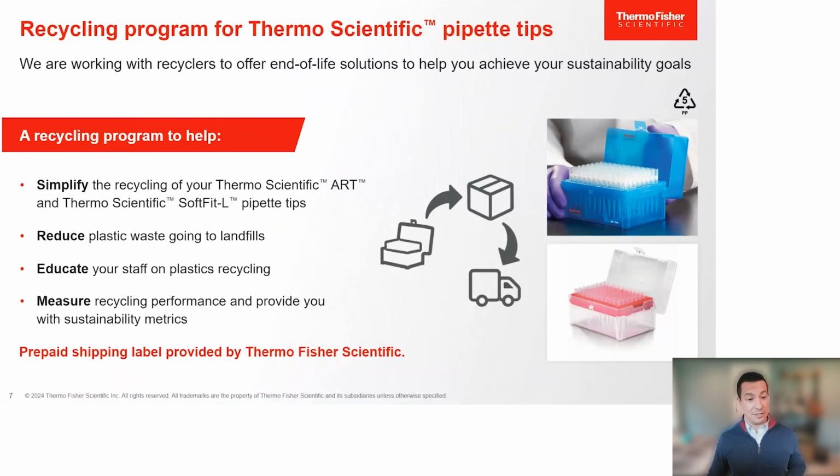The program is extremely simple to use and operate. Order a current product that you might already be using, whether that's the Thermo Fisher Scientific ART Tip or a Thermo Fisher Scientific SoftFit-L Tip. We've just slightly altered the product number that you may have been ordering in the past. Order that one part number. You get everything included. You'll get the plastic insert that can go back in the box where you received your tips from. You'll get a tie to tie everything back together, instructions to use, and a prepaid shipping label. So everything is really easy to order, pick, pack, and ship. This is one of the ways we're helping reduce single-use plastic waste going into landfills and partnering with organizations to help meet their sustainability goals.